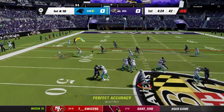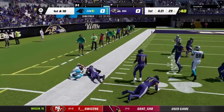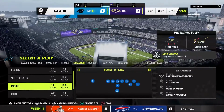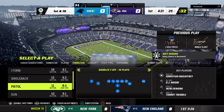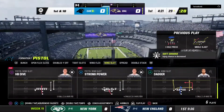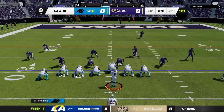Oh, I like it. On 1st and 10, Mayfield. There's Trimble, the tight end. And he is out of bounds, but not before he's inside the 30. Another nice gain, 13 yards that time, and another first down. But when you hit him on the move like that, and he's able to get into open field with a full head of steam, oh, boy, it's going to be tough to get him down. Yeah, there was a big window. They're lucky they did get him down.